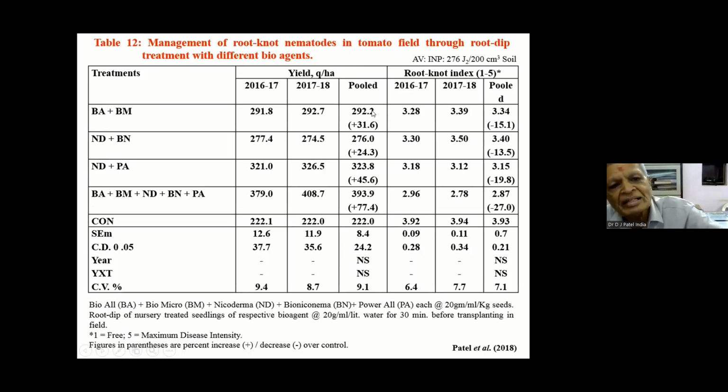In tomato, we transplanted the seedlings in the field after root dipping of 20 ml or 20 gram of the same bioagent combination, or all 5 combination or 2 combination. Even in the field, you see, tomato has given a good effect. Pooled 2 years data, nursery 2 years and field 2 years data, 2016-17, 2017-18, and root knot index, if you see the pooled data, is also very, very effective.